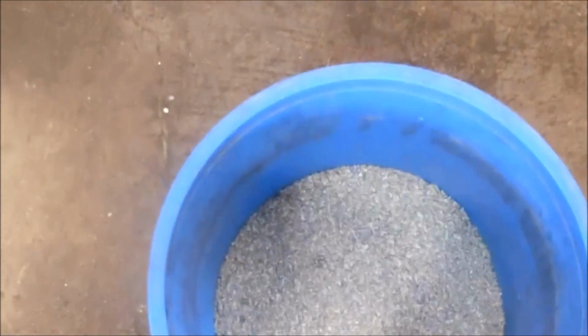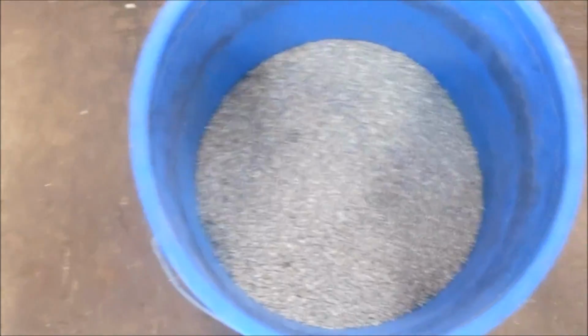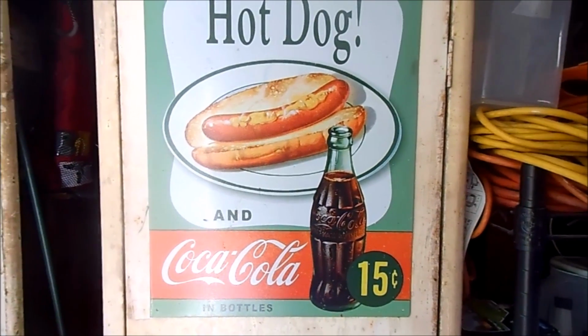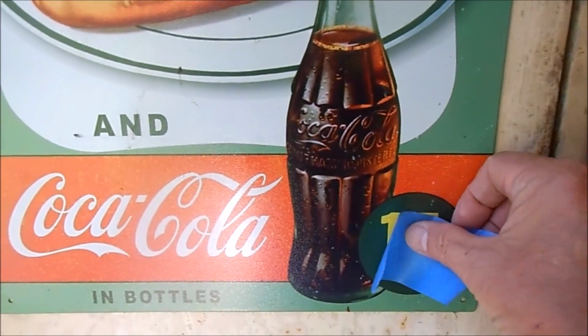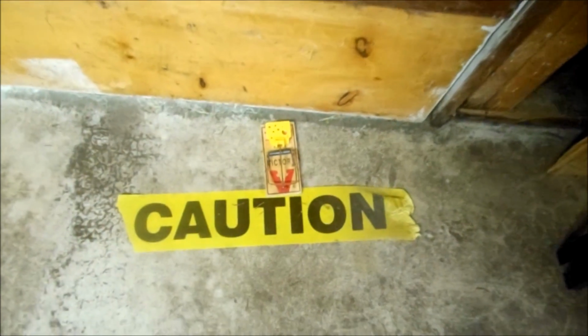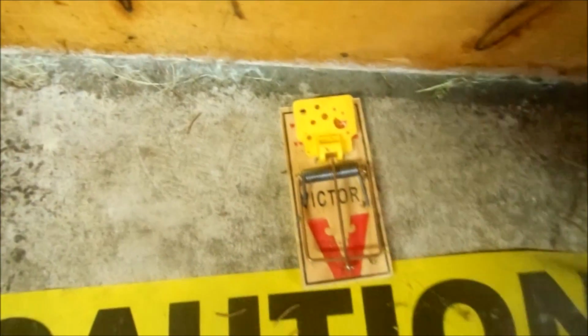And in case of a hazardous liquid spill, you need a bucket of absorbent material. Because I don't have a food vending license, they're making me cover up the price on this vintage sign. I also had to post signs for all the rodent traps so nobody steps on them.